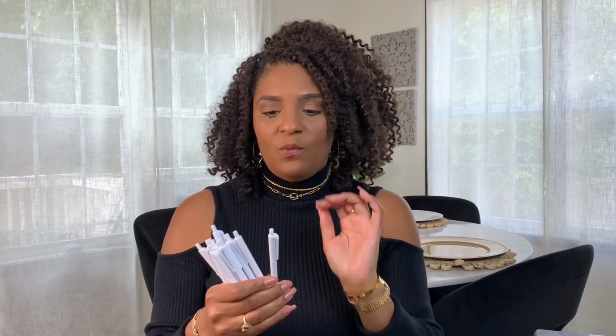It comes in a matte white, and these are blue ink. Most loan documents do require blue ink. Sometimes you do need black ink, just depending on what the instructions are. But I want to say like 93% of the documents that I come across need blue ink.